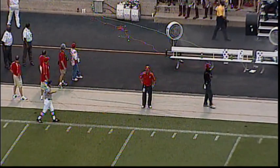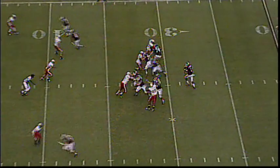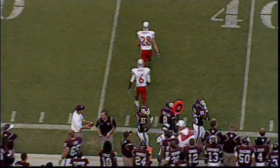He fills in at a receiving position now for Texas A&M. The halfback to the right side. Here is a throw, and he's trying to get it to Jeff Fuller. And he's going to lead him a little bit to the way.